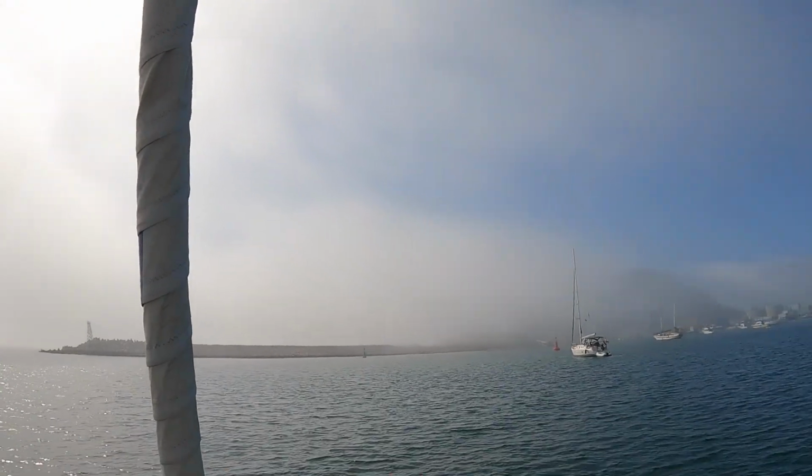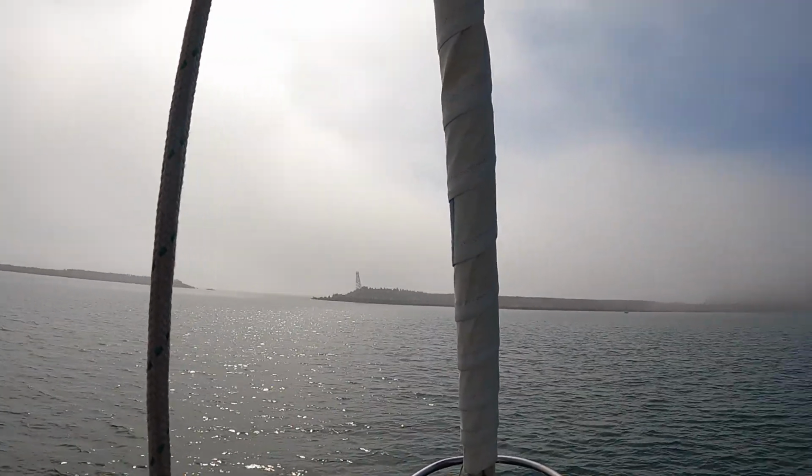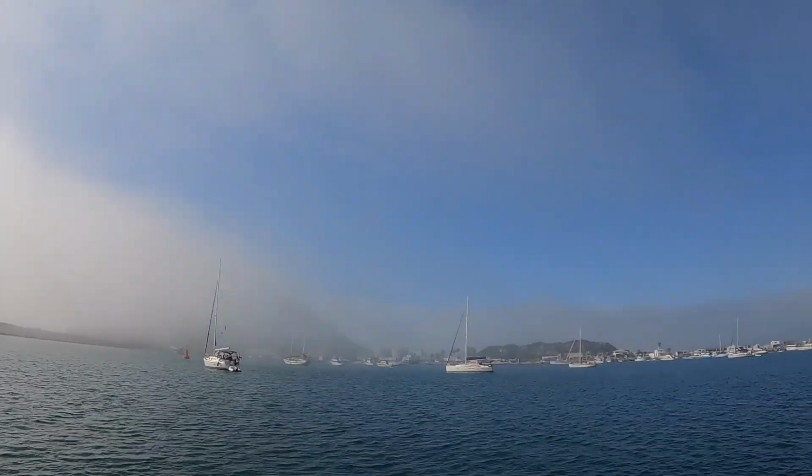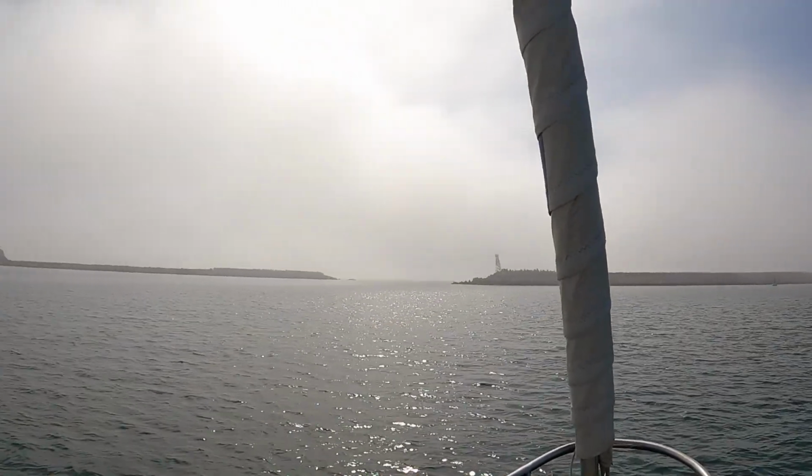And now while Jay is cleaning the rigging, this freaking cloud of fog, dust, something or other is coming in like a freaking wall. Like it was literally just blue sky. You see that difference? That's bonkers.